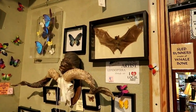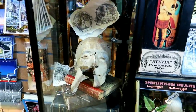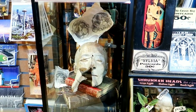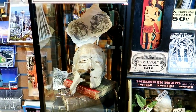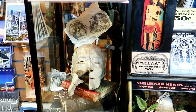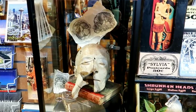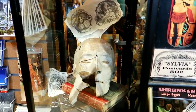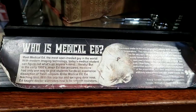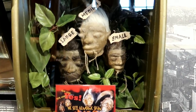Look at the bat. Yeah, check out Medical Ed. Ooh, more than 100 years old, can be opened like a box, is an anatomical preparation, helped medical students learn anatomy, and was created before x-rays were invented. Made from a real human head and skin, it says. Weird, but pretty interesting. There you go, shrunken heads in every size.